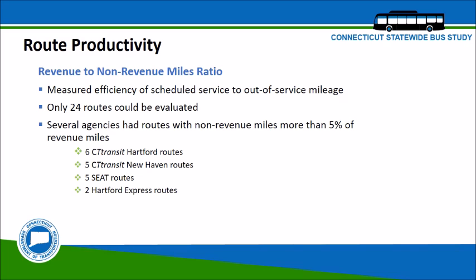Continuing in the route productivity category, we looked at revenue to non-revenue miles. The revenue to non-revenue miles ratio provides insight about how efficiently a route is scheduled. Non-revenue miles are incurred when a bus travels from its depot to the starting point of the route and vice versa. Revenue miles represent miles accrued when the bus is picking up and dropping off passengers. Ideally, a bus should travel only a short distance to begin or end revenue service.